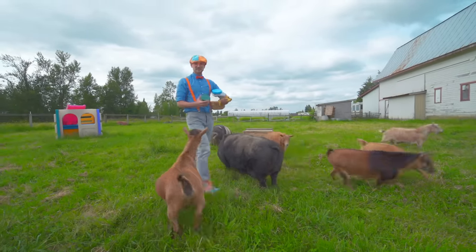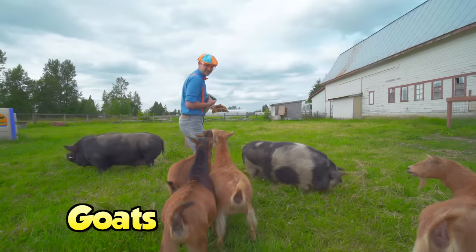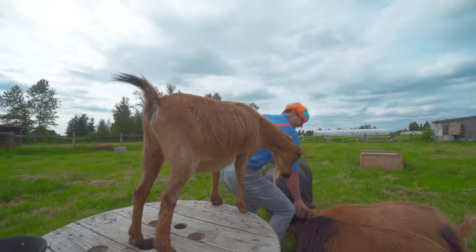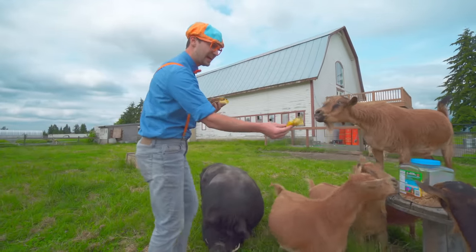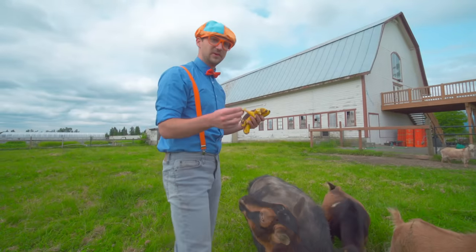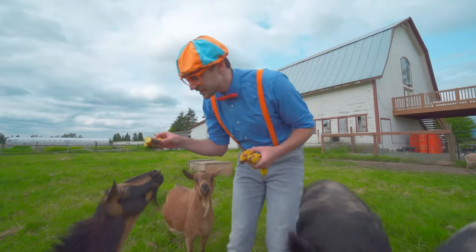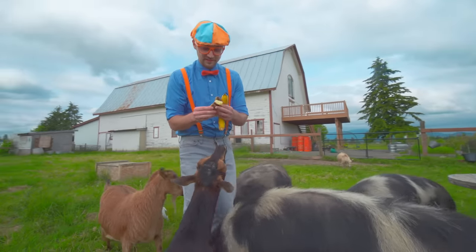Hey, pigs! Another fun thing about this farm is they have farm pets too, just like these goats. Whoa! And there's some pigs back here. All right, so let's give them some treats. Okay, let's set some of this stuff down. All right, who wants some banana? Oh, yum. Ooh, you know the banana peel part that you and I don't like? They love it. Check it out. You want it? Yum. Cool. Would you like some banana? Yum! Enjoy! Okay, there you go.